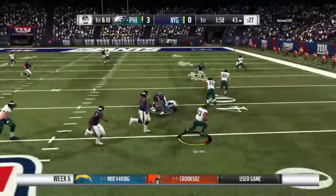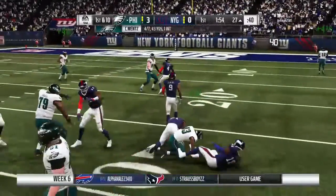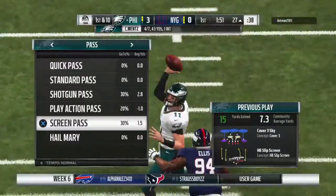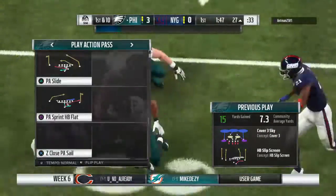Now Wentz. Now they set up the screen. That's complete. And he's going to get this inside the 30. It's a pickup of 15 and a fresh set of downs. Nice little nifty play for him there.